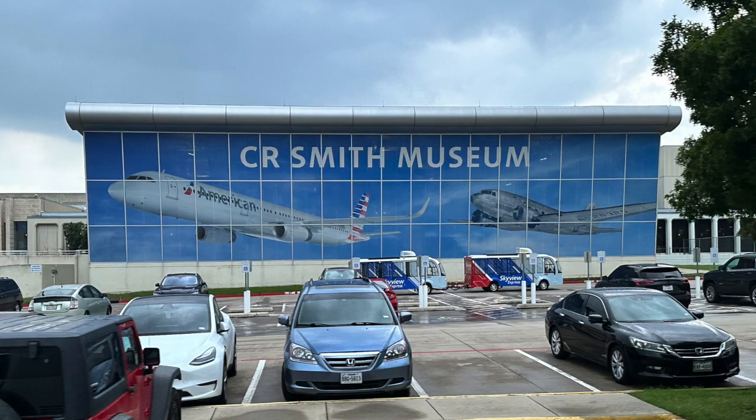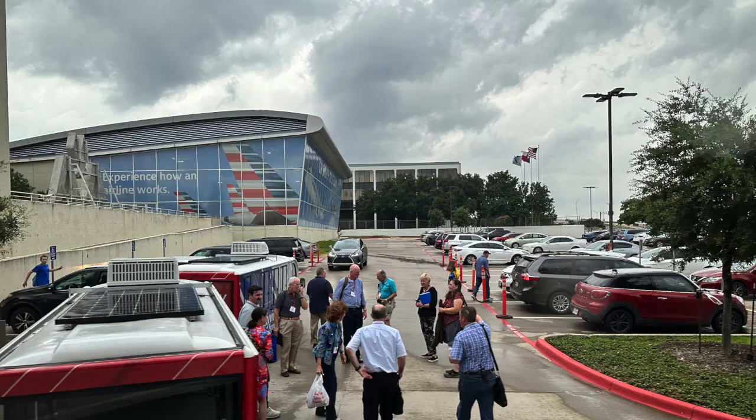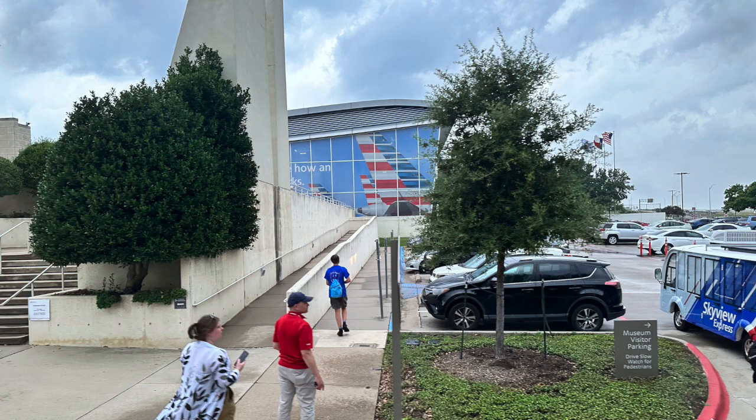Welcome to the C.R. Smith Museum. We're excited to enter the museum and learn about the history of American Airlines in the process. It was still overcast as we had a little drizzle as we disembarked, so as I make my way to the entrance to the museum, let's have a look at a few video clips I did just as I was about to enter.